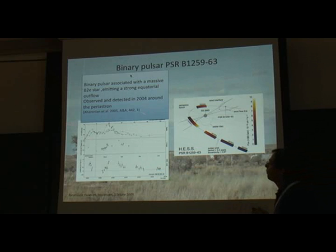So it was observed around the periastron in 2004 by Hess, and it was indeed detected with a complex light curve showing two maxima, which has been interpreted as the passage of the orbit through the wind, with two crossings around the star. And probably the interaction of the pulsar wind with the material of the wind produces a shock and accelerates particles and increases the radiation.